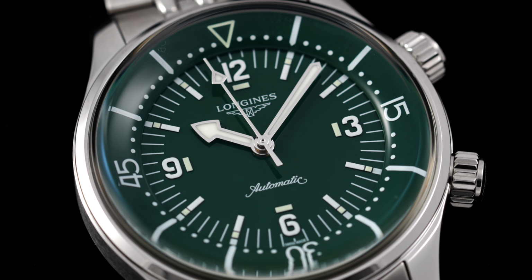Dive watches are often overblown and perceived to need much more than what is necessary. In this case, what we're looking for here is ideally ISO compliance. You want legibility, water resistance, and it should also be easy to track elapsed time.